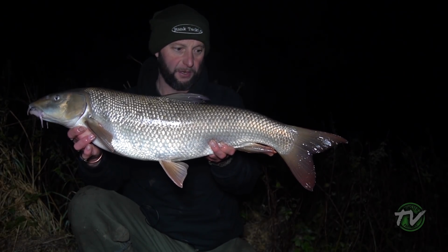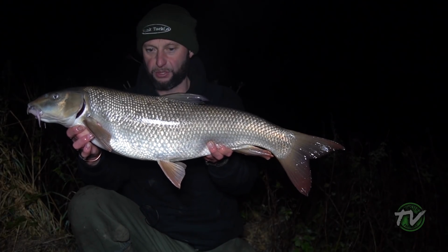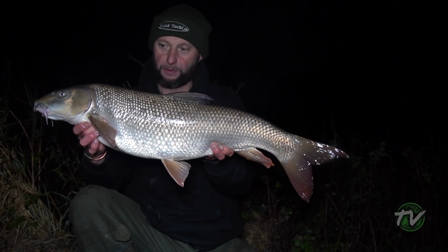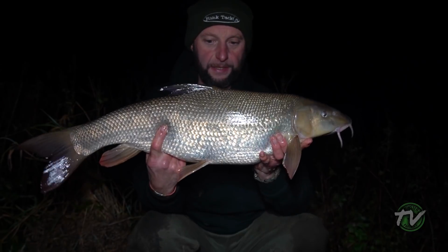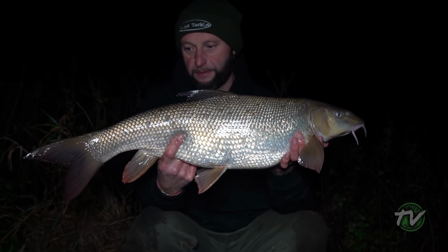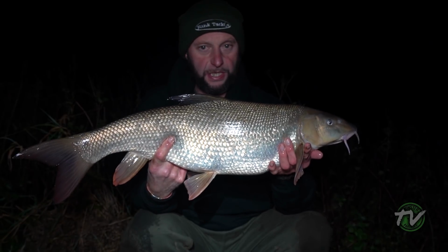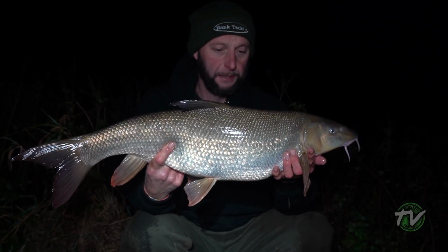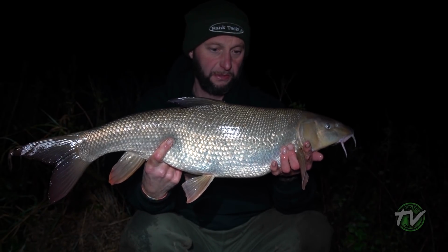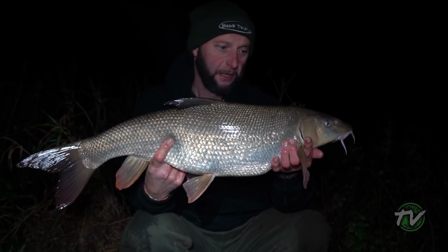One double would have been enough, one fish would have been enough, but to catch 2 doubles as well, absolutely mega. What a fish and what a fight as well. Well, I don't know what to say. From this morning, when I said I really didn't think we were going to get bites, change of tactics, kept with the same feeder tactics. The change of tactics worked massively. Absolutely blown away with this.